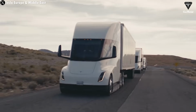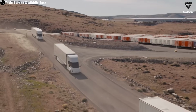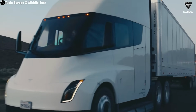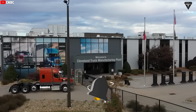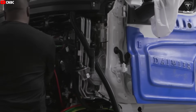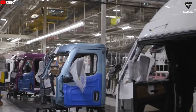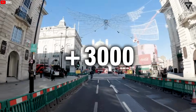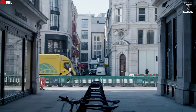One of the most frequently mentioned concerns is Tesla's limited service network. Tesla has a significantly smaller service presence in Europe, while European commercial vehicle companies already have widespread and immediate service facilities. The European electric truck market is rapidly expanding into the US, with strong competition from Volvo's FH Electric, Mercedes-Benz's e-Actros 600, and several others. Among them, Volvo has emerged as a leader, with an estimated 3,000-plus electric trucks currently operating in Europe. So not only is Tesla facing a limited service network, but the competition is also intense.